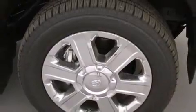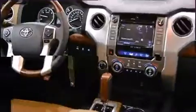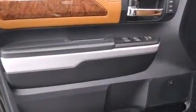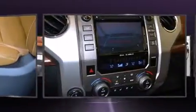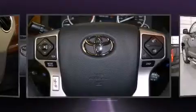A wealth of standard features means that you no longer have to sacrifice, like power windows, mirrors and seats, leather upholstery, automatic temperature control, blind spot sensor, and remote keyless entry. Enjoy your favorite music via the stereo system, which includes a CD player with MP3 capability and 12 speakers, ensuring optimal sound no matter where you're seated.